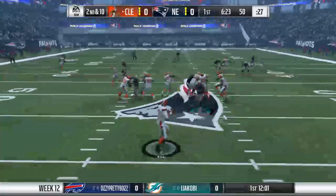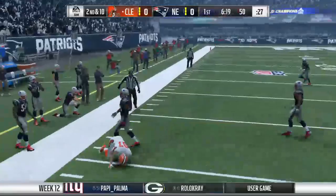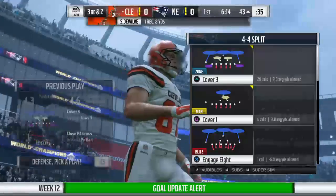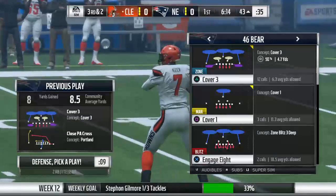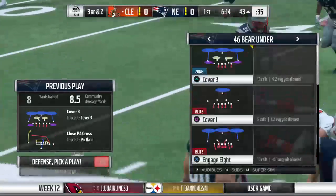Play fake. Kaiser. And it's a short one here, complete to his tight end. And heavy contact. He is knocked down hard. Right there at the 43. So much goes into a successful play, doesn't it? How about that play action there? Freezing the defense just enough to bring the tight end free downfield for the completion.